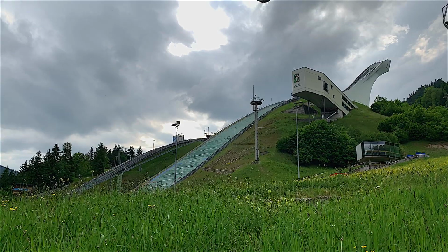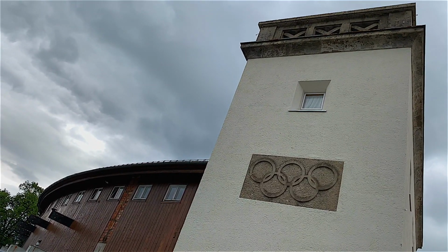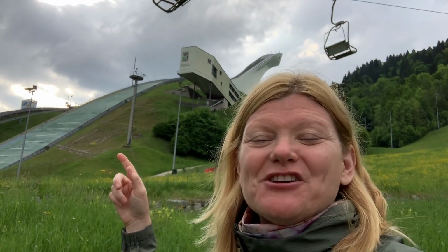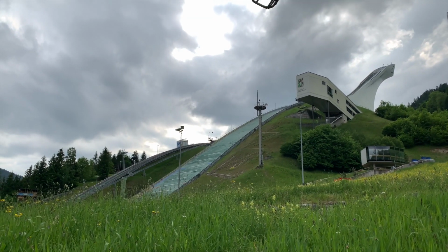Garmisch Partenkirchen isn't only a beautiful destination, it also has a lot of historic value. The 1936 Winter Olympics were held here, and behind me are the ski jumps from that time. You can tour a lot of the Olympic Village around here and see a lot of the history that's in the area.